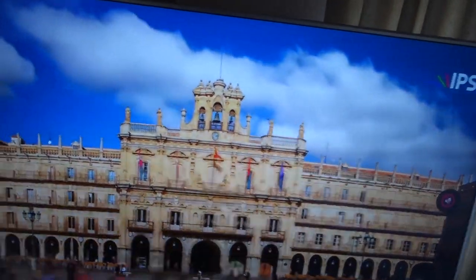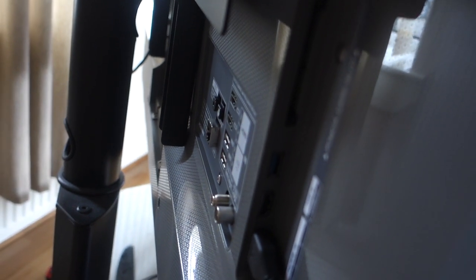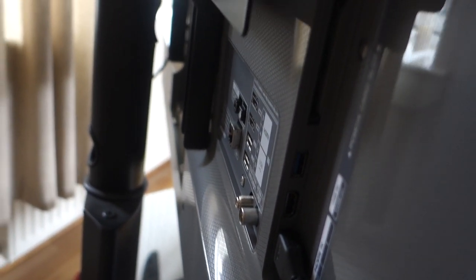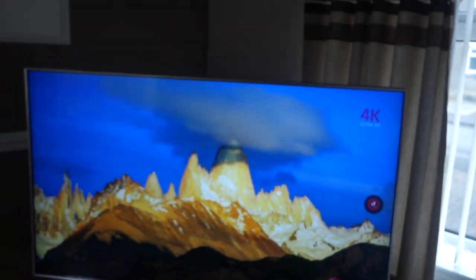Now, I think I've made the right choice, but again, I spoke about the viewing angles, and I spoke about how thin it is. Around the side, there are four HDMI and three USB, one of them USB 3, and then you've got an optical cable and a coaxial for an antenna, kind of par for the course. It doesn't have a lot of advanced features, but that's not an issue for me. The speakers are pretty good on this.